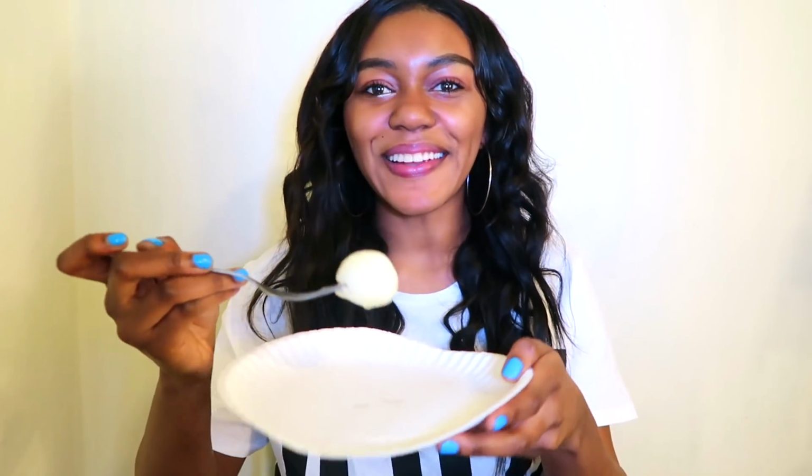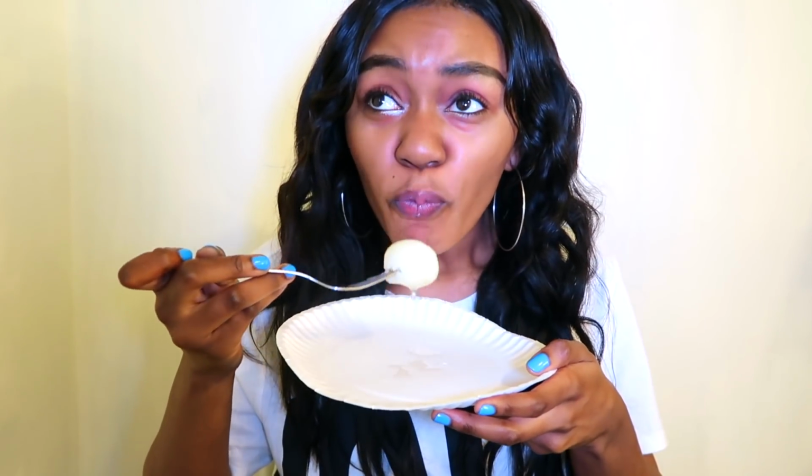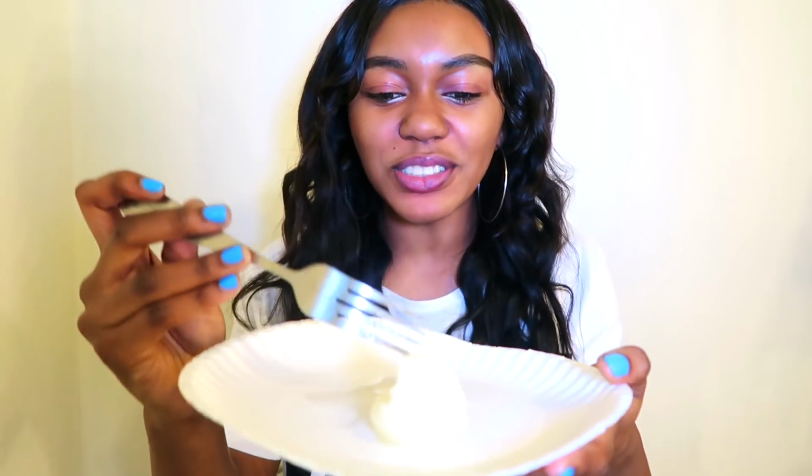Okay, y'all ready for this? Woo! Sweet. Mmm, the juice. Whoa, y'all, it is literally very, very sweet. Wow. Literally, the juice, the sugar. This is so sweet. I cannot. I think I prefer gulab jamun. This one is way too sweet for my liking.